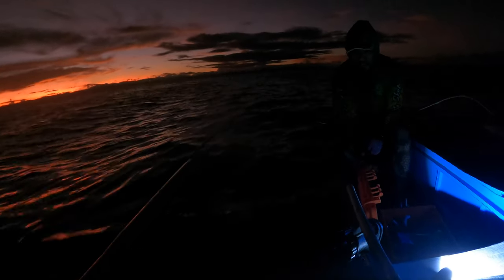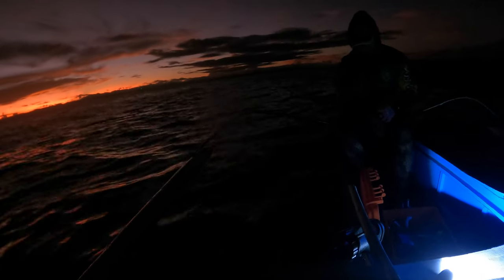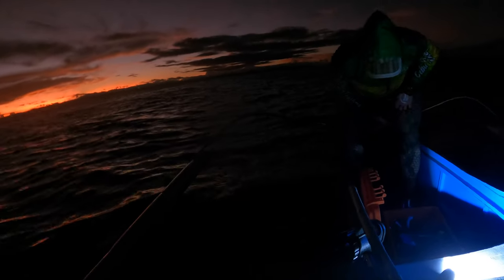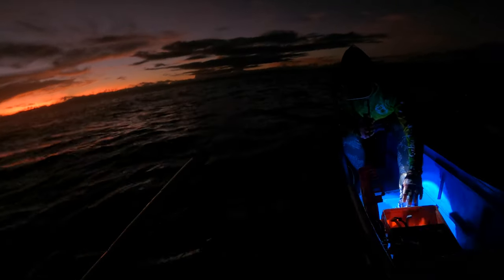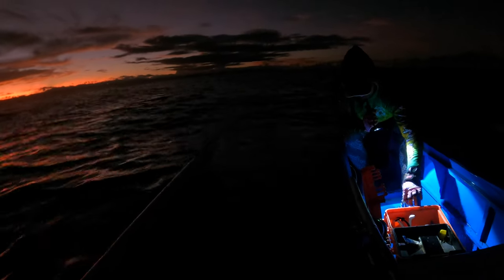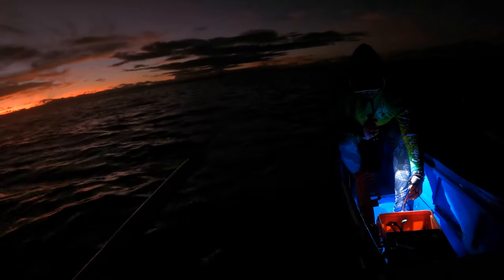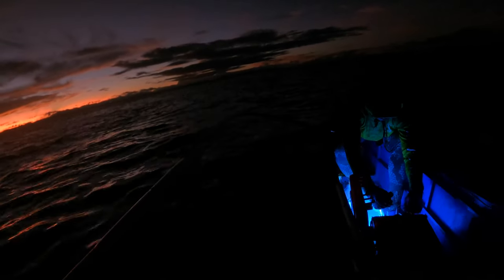So we'll have to try it out. We'll try it here for maybe just 30 minutes, and then we'll go to our main destination, which is Kalanggaman Island.